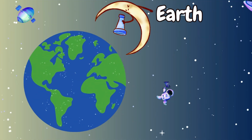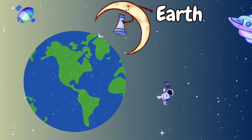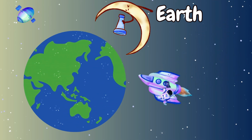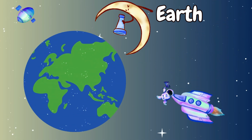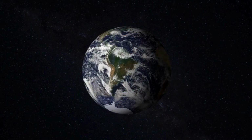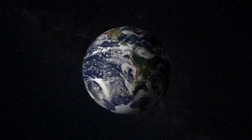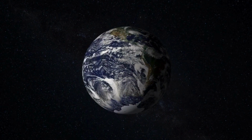Here we are at our very own planet, Earth. It's the only planet known to support life, thanks to its perfect combination of air, water, and protective atmosphere. Earth is about 4.5 billion years old and is constantly changing due to natural processes like erosion and weathering.